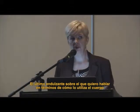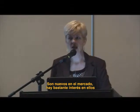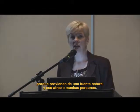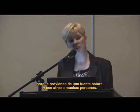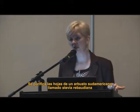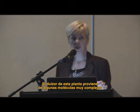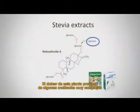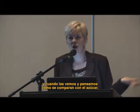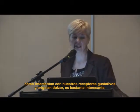The last sweetener I want to talk about in terms of how the body uses it is the stevia extracts. These are new to the marketplace. There's a fair bit of interest in them because they are from a natural source, and that is very appealing to many people. They are purified from the leaves of a South American shrub called Stevia rebaudiana. I don't know if I pronounced that with the right accent for here. The sweetness in this plant comes from some very complex molecules. And when you look at them and think, compared to sugar, how does that interact with our taste receptors and actually cause sweetness, it is quite interesting.